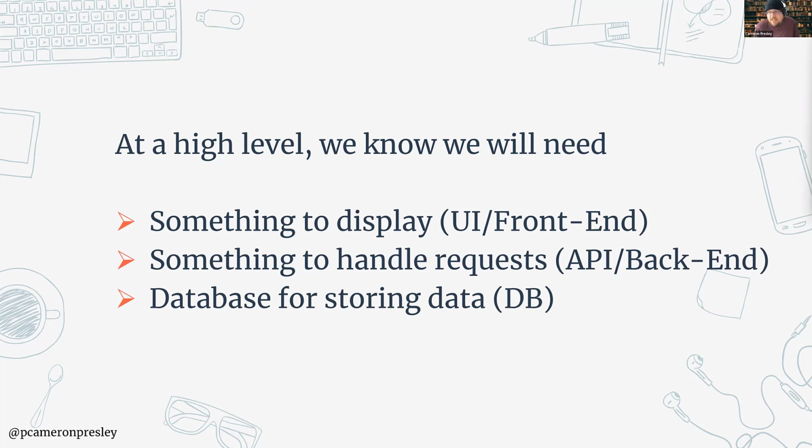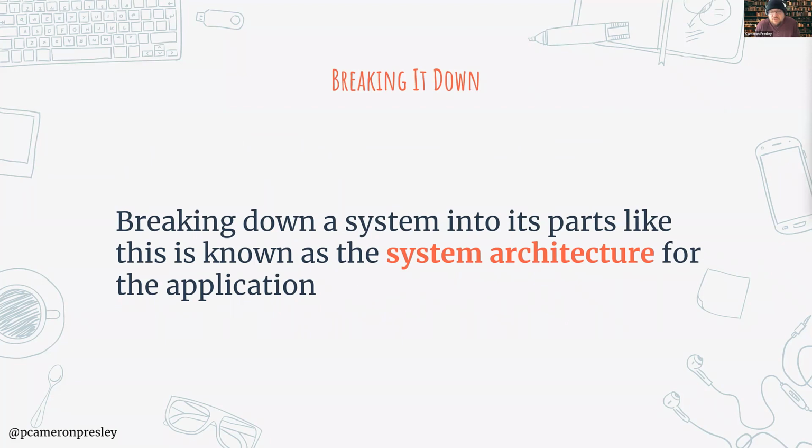So you're already kind of breaking this down a little bit. Like, well, we've got a web app, and a web app has these three pieces. If that logically makes sense to you, congratulations, you understand what system architecture is, right? This idea of taking a system and breaking it down into its moving pieces.